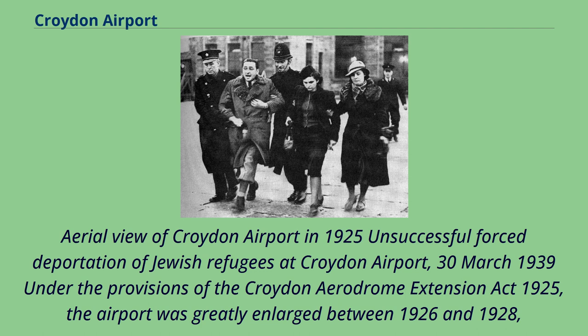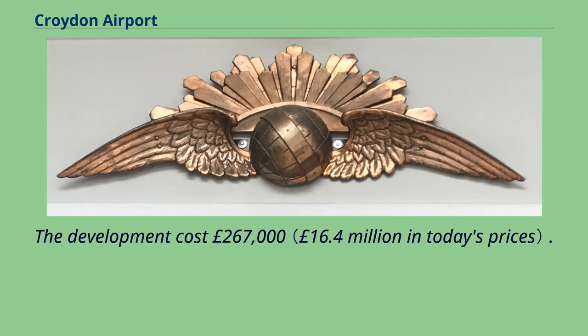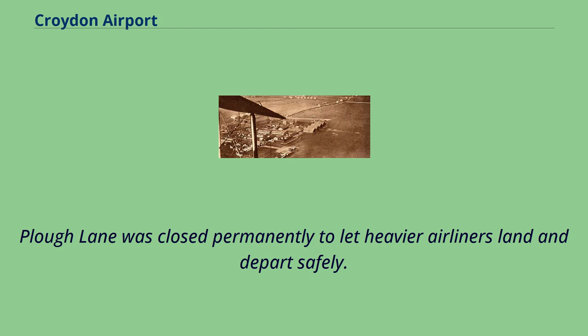Under the provisions of the Croydon Aerodrome Extension Act 1925, the airport was greatly enlarged between 1926 and 1928, with a new complex of buildings being constructed alongside Purley Way, including the first purpose-designed airport terminal and air traffic control tower, the world's first airport hotel, and extensive hangars. The development cost £267,000. Plough Lane was closed permanently to let heavier airliners land and depart safely.